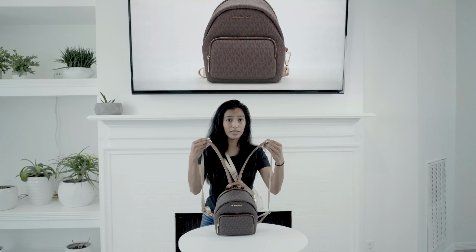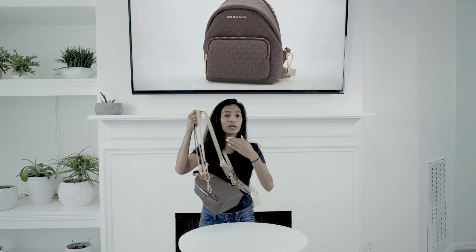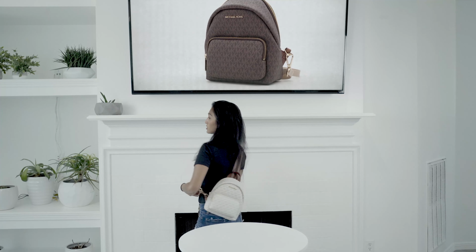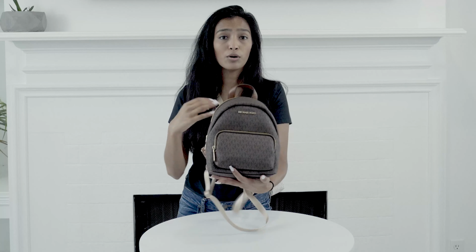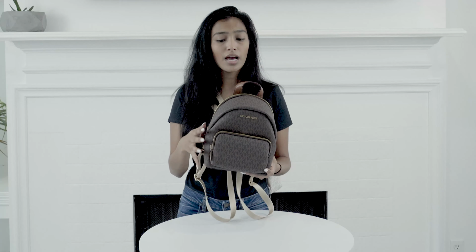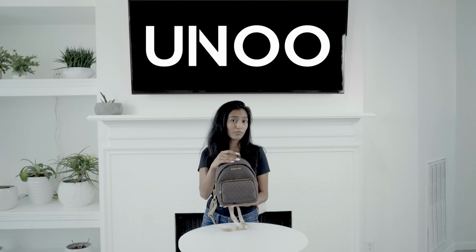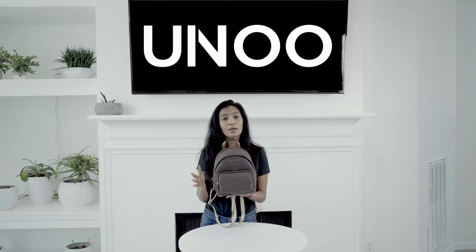You can unzip the handles and it is a backpack style bag, or you can zip them together and wear it across the body like this. It's gonna have a small pocket on the front. You can fit all of your small necessities for easy access, as well as a big compartment that has several zippers and slips on the inside. Again, this is the Michael Kors Mini Erin backpack.